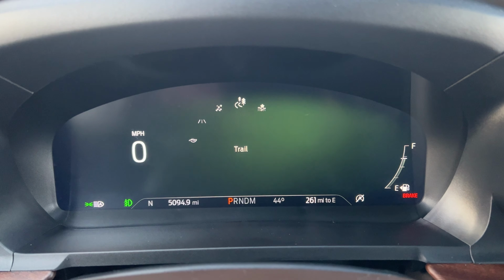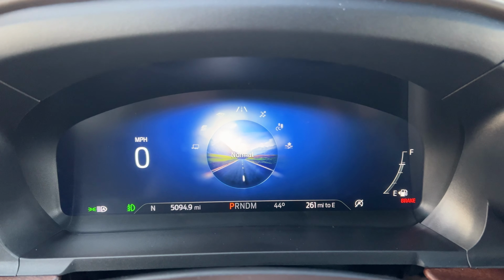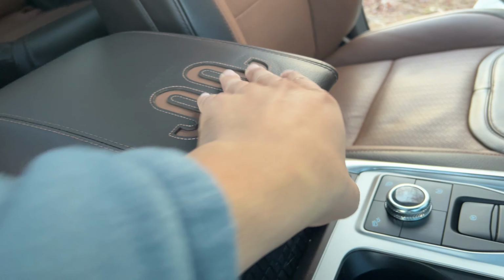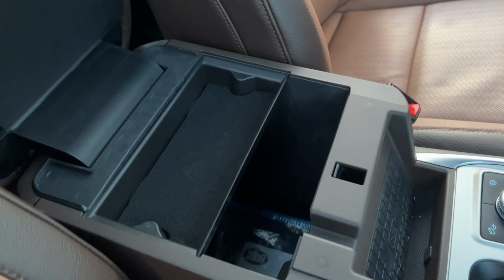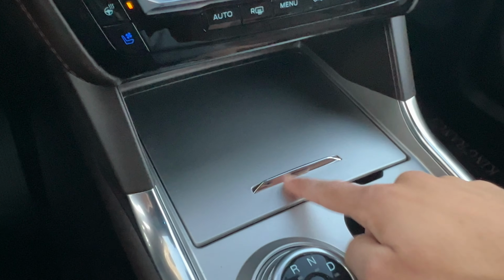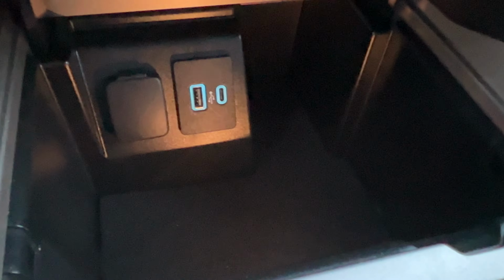It's so easy to use. I wish more car companies would just adopt this knob system for the gear lever. You have a wireless charging pad here for the King Ranch models, and you also have plenty of space up front here, a little cubby space where you can put another phone, and you have your USB-C port, USB charging, and there's also a little slot where you can put a phone up here vertically. I can actually fit my iPhone 13 Pro Max in that slot, so that's great.